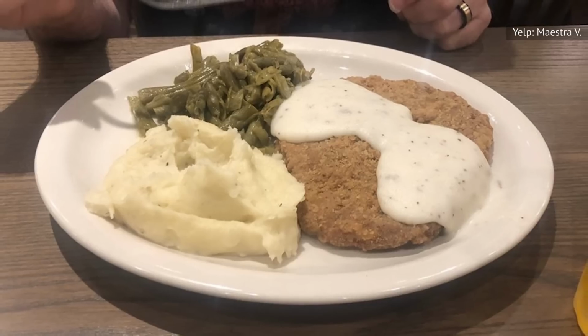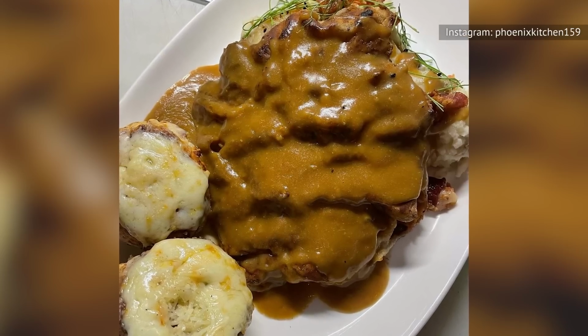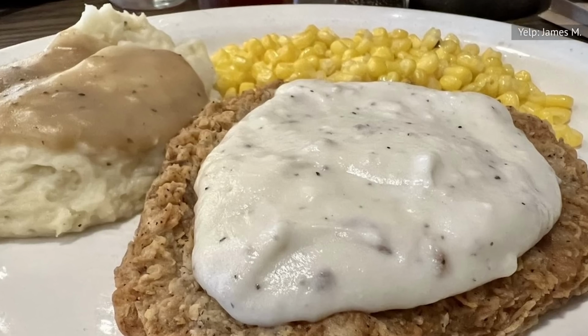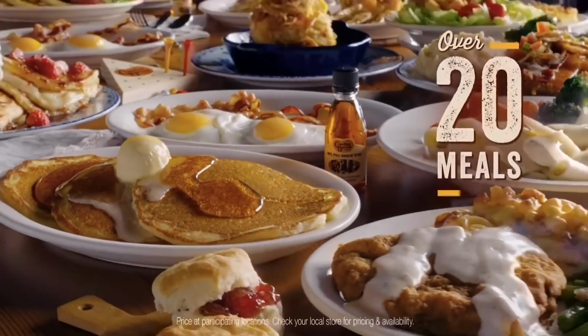But some people make country fried steaks and chicken fried steaks differently. Usually, country fried steak has only a dusting of flour and uses brown gravy, while chicken fried steak comes battered and covered in peppered white gravy. Since Cracker Barrel's country fried steak is battered and covered in peppered white gravy, the chain demonstrates the interchangeability of the two names.